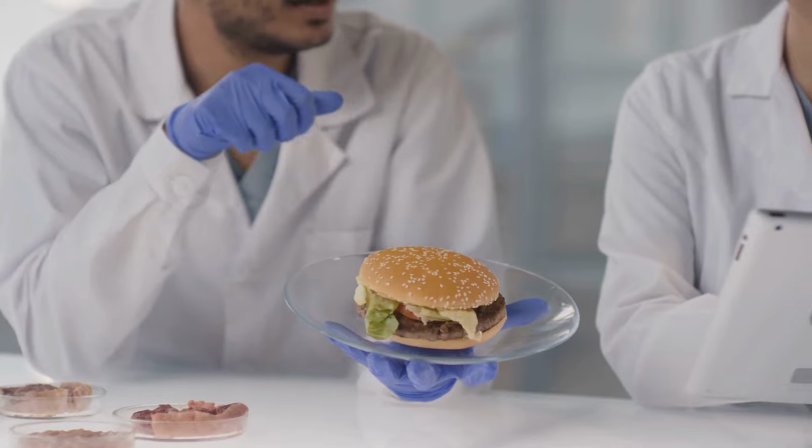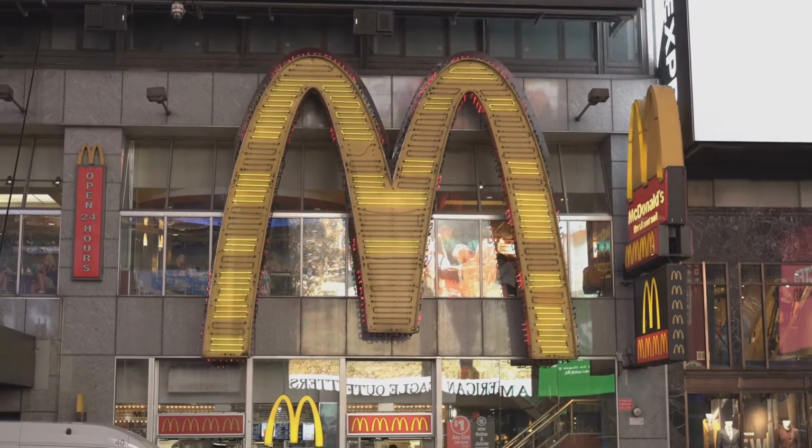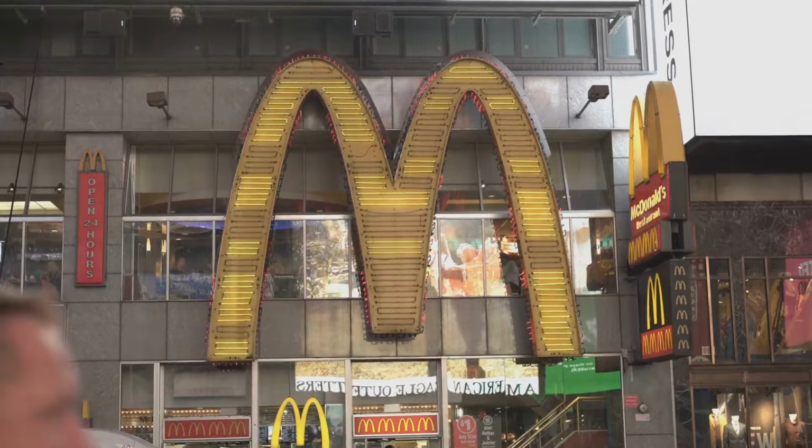Before the burgers are packaged and shipped, they undergo a final inspection. Section 1. From frozen to fresh, the thawing process.